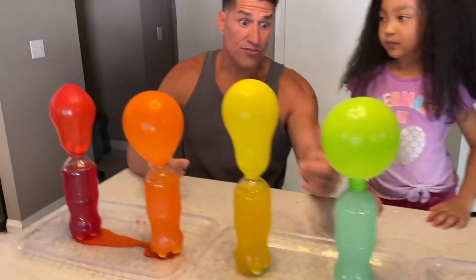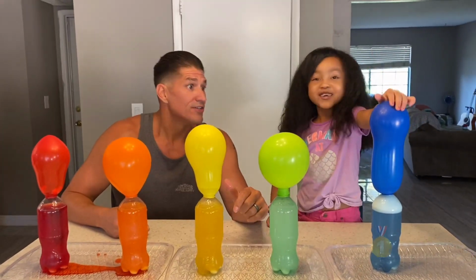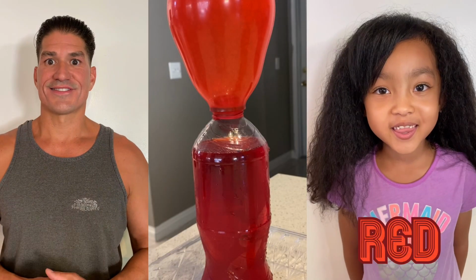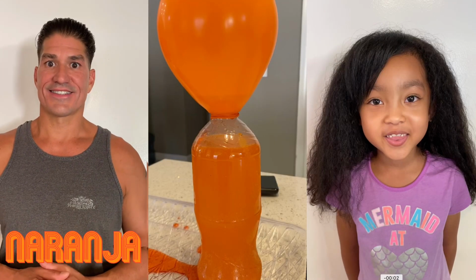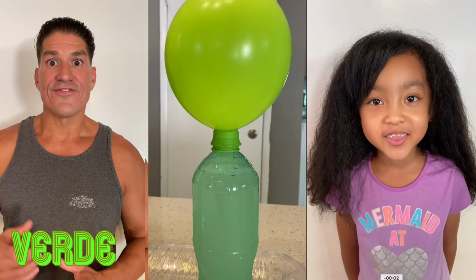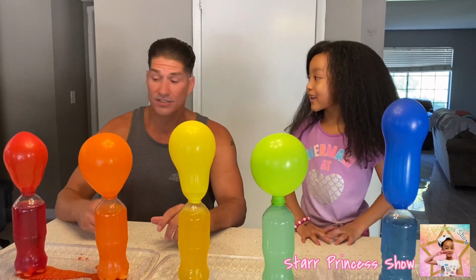So, you thought the green was going to be the biggest. Which one was the biggest? Blue. Azul. Yep, that was the biggest one. That's pretty cool. Rojo. Red. Naranja. Orange. Amarillo. Yellow. Verde. Green. Azul. Blue. So let's learn our colors in English and in Spanish.